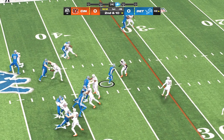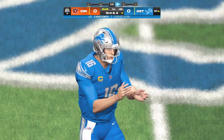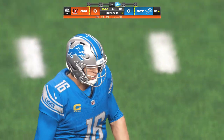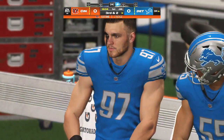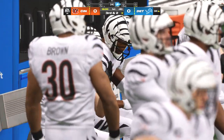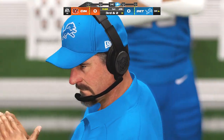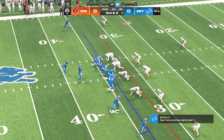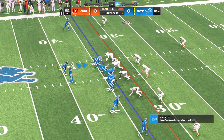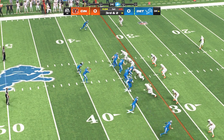Up the middle, it's Montgomery. And he is going to be close to a first down as the tackle is made at the Bengals 34. That'll leave them with a 3rd and 2 coming up. They got 8 yards there. And after that type of a run, there's some talking going on down on the field, but it's not trash talking. The guy who just carried the ball is going back and telling his offensive line, great job, keep it up, and we'll break that one soon.